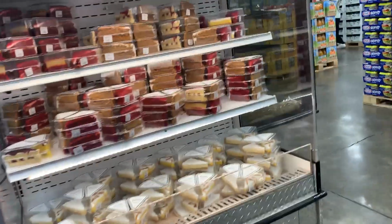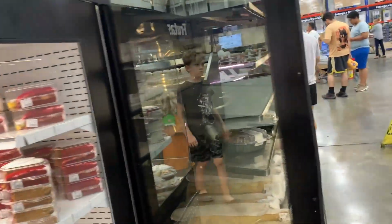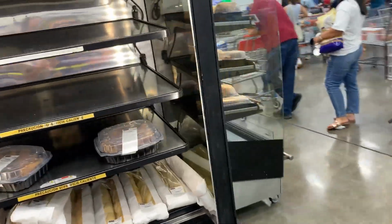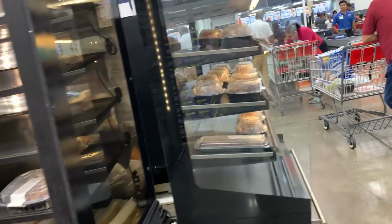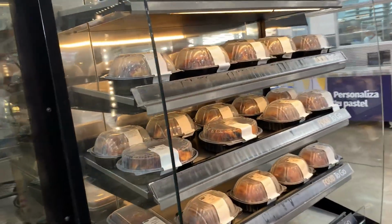The last little area before you hit the cashier is a space where they have hot bread, roasted chicken, and other ready-to-eat meals like fried chicken. Some of the cake slices looked pretty amazing too. Sometimes we'll grab a chicken and eat it before we leave if it's getting late.